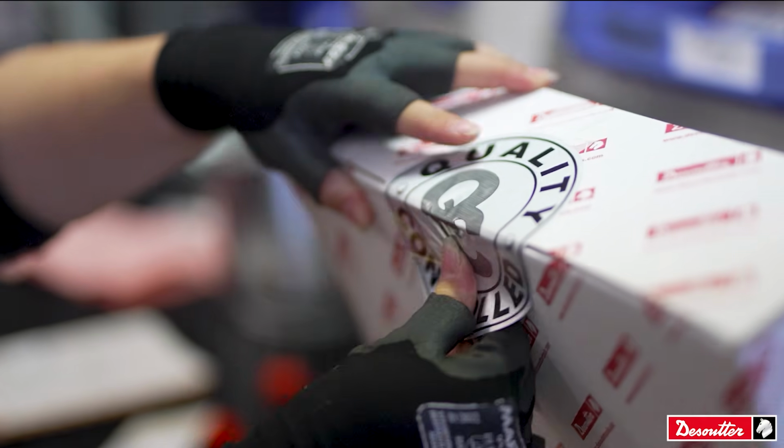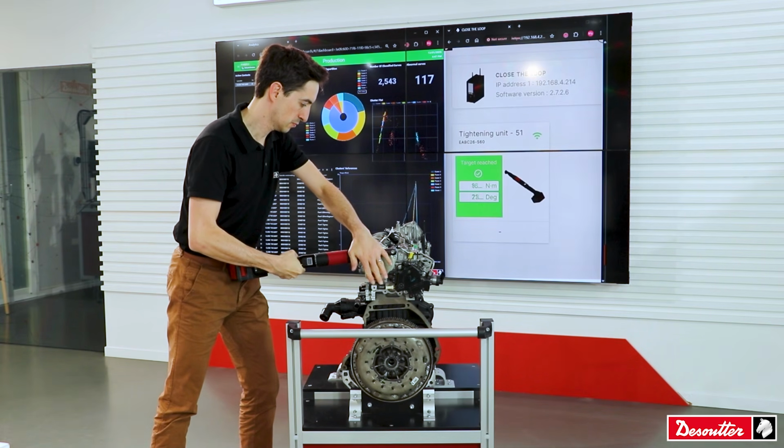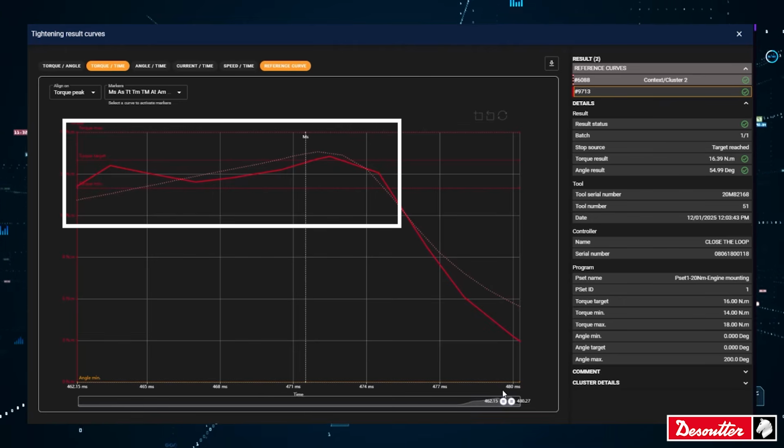When it comes to ensuring perfect quality, the way to get to the final torque and angle targets matters just as much as the target itself. While there is only one torque and angle window that will deliver an OK result, there is an infinity of ways to reach this window.